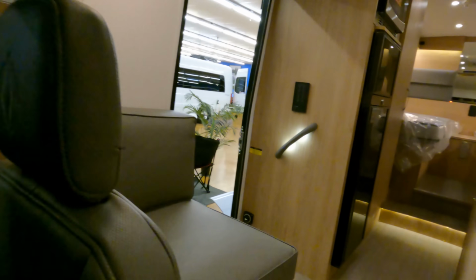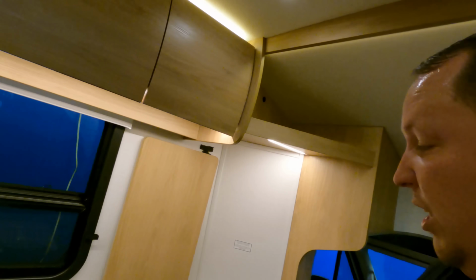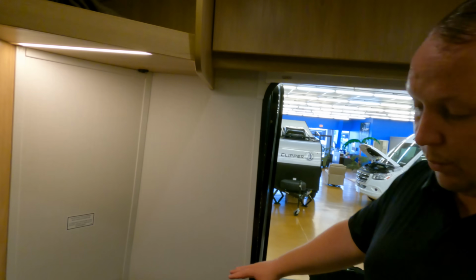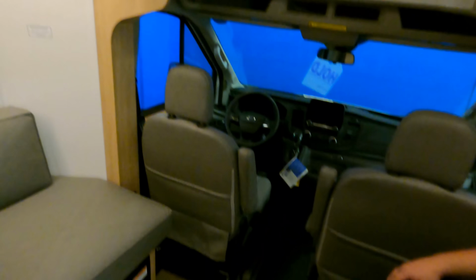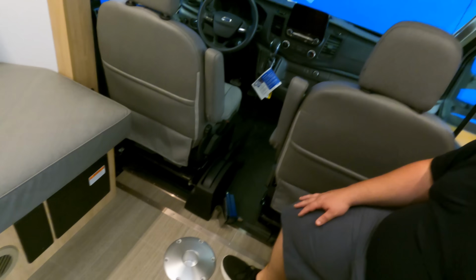Perfect. Let's check out the main living area, which is connected to this. We got like your living room area. So in the front of the coach, you have a hole in the ground there. You have a table that pops in there. So you can eat up here.